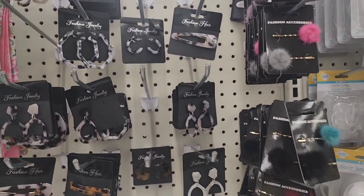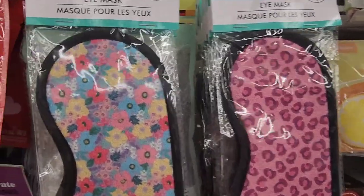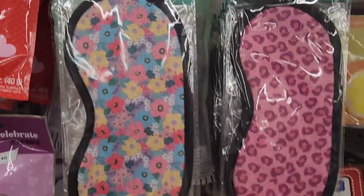I like this. This looks really, really nice. This display here looks really, really beautiful. The spa collection eye mask. They got this beautiful, beautiful butterfly one. Butterflies, flowers, and this one. I didn't see the butterflies on that.